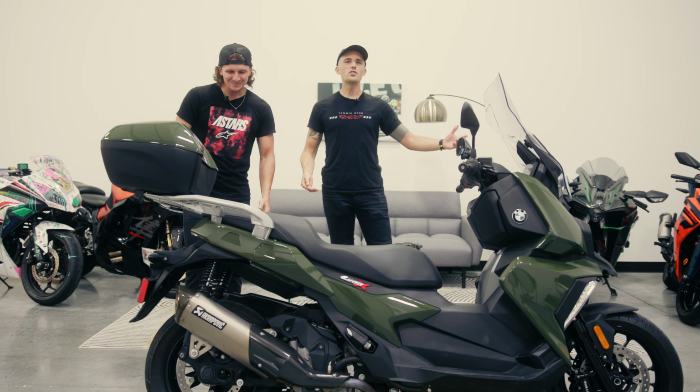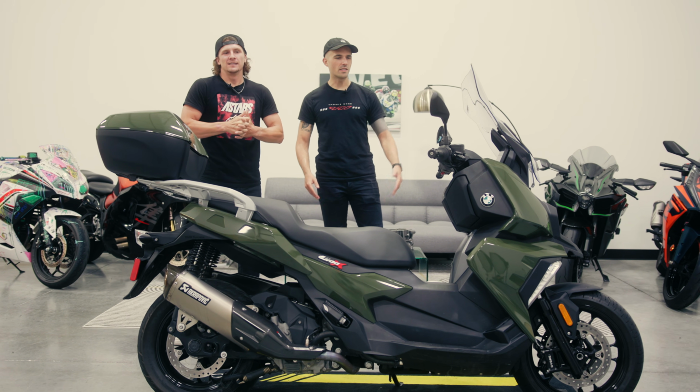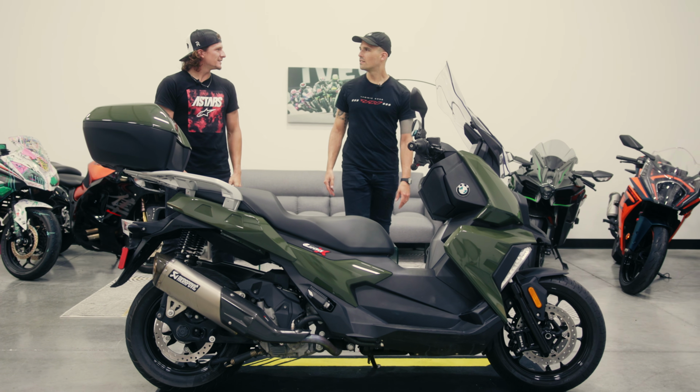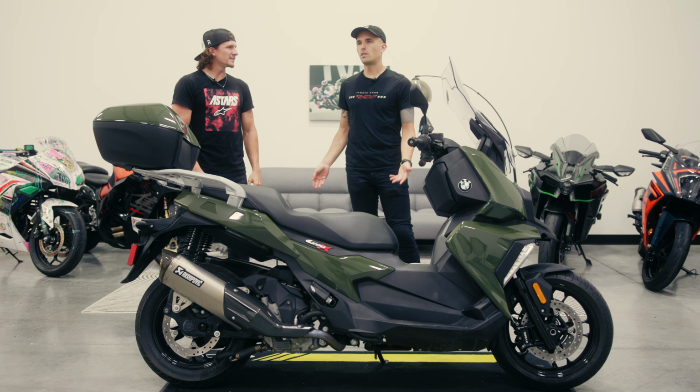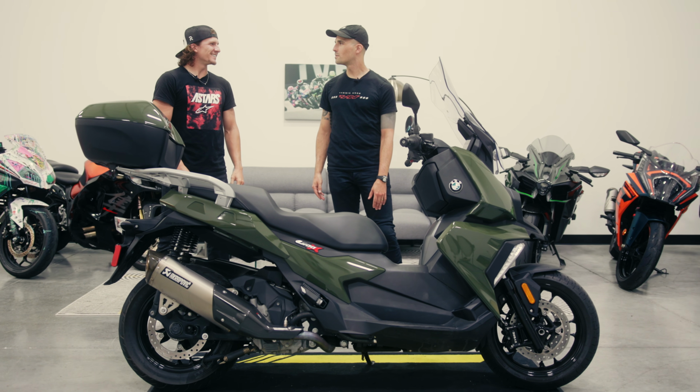Dude, BMW GS, eat your heart out. Just get a scoot. That's it. It gets 70 miles per gallon. What's the size of the fuel tank? Like 3.5 gallons or something like that. Over 200 miles of range. Yeah. No, it's prime, dude.